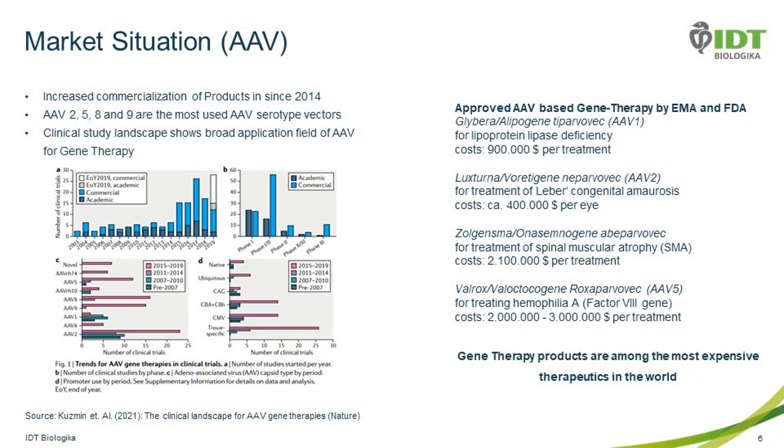There's also an observable tendency in the market evaluation that some serotypes, especially AAV2, 5, 8, and 9, are the most favorable for pharma companies, but also that more and more specifically engineered AAV candidates are coming into the pipeline with a tissue-specific construct design. A manufacturing process that covers these tendencies on the market will be beneficial.